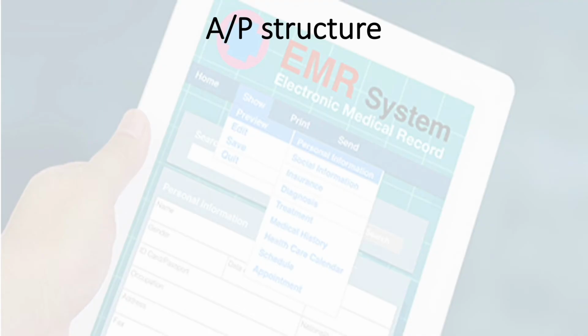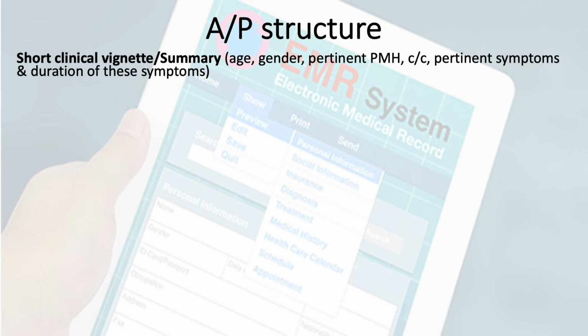So the first paragraph in the assessment and plan structure, I believe, should be a brief clinical vignette and summary of the presentation of the patient. It should include the patient's age, gender, pertinent past medical history, chief complaint, pertinent symptoms, and duration of these symptoms. Some residents like to build on this paragraph as more and more information and data are gained during the patient's hospitalization so that they can use it later in the discharge summary. And that's fine as long as it has all the pertinent events and important hospital course.